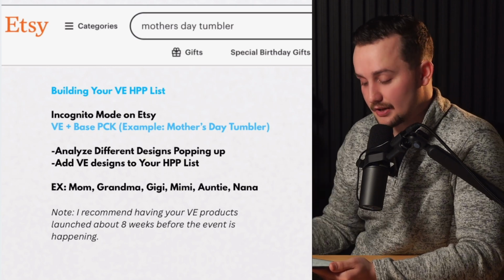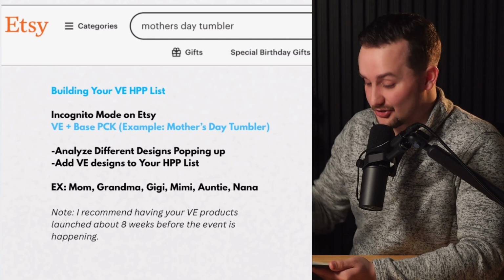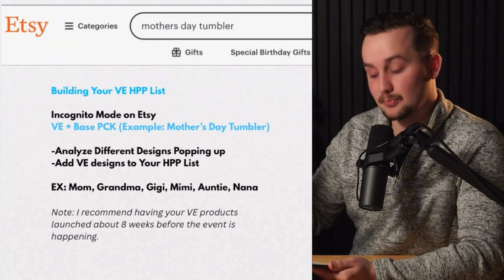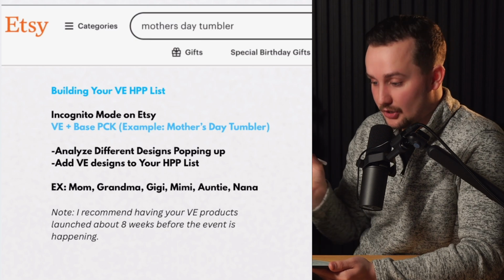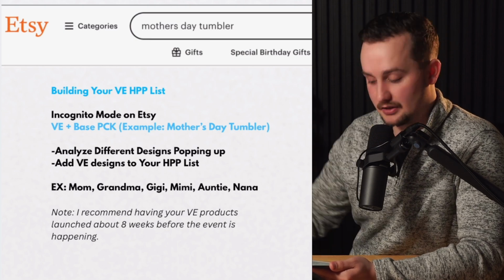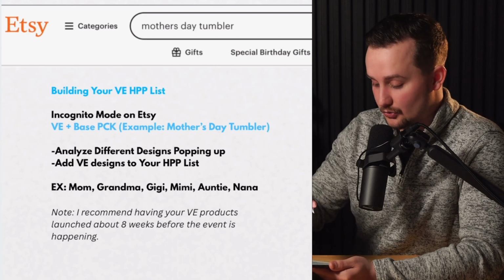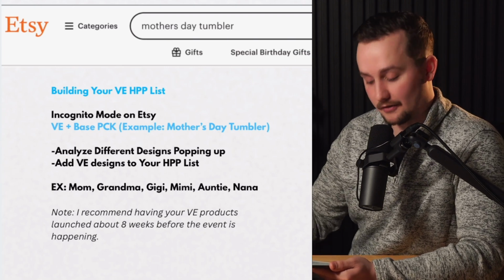You can also use the Everbee extension here, and you can get the product analytics right there on the page, so you can see what the metrics are on this specific item. It's basically zeroing in on one product on a high potential product list to see if it meets the criteria. So if you have the Everbee extension, it's definitely worth running here to choose which specific designs you're going to launch for the verified event.